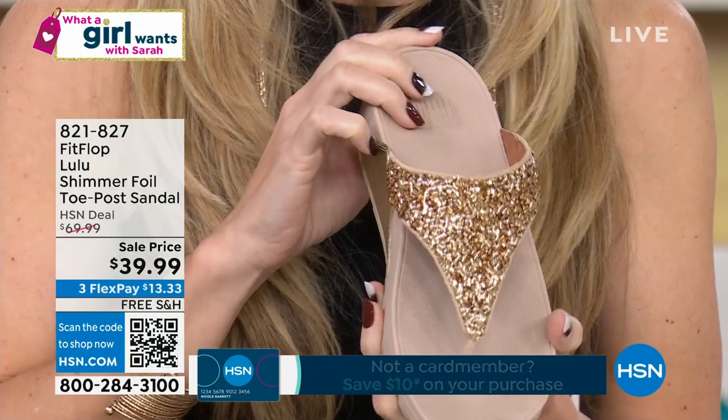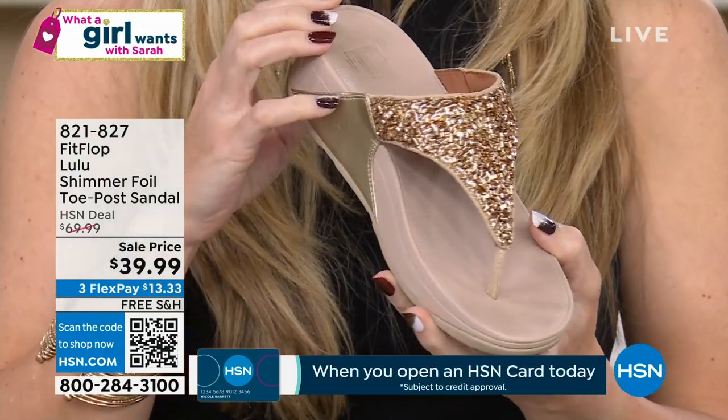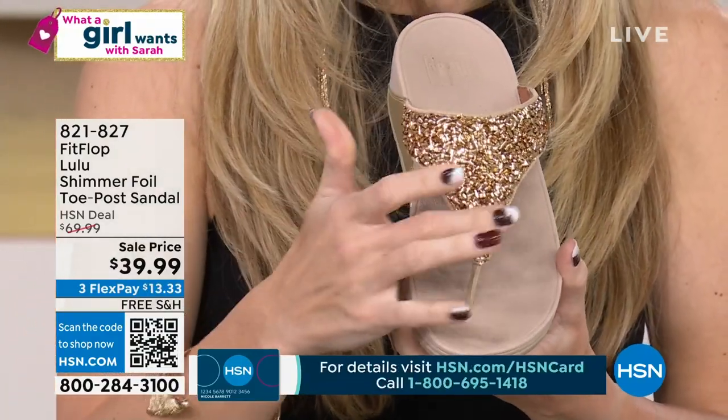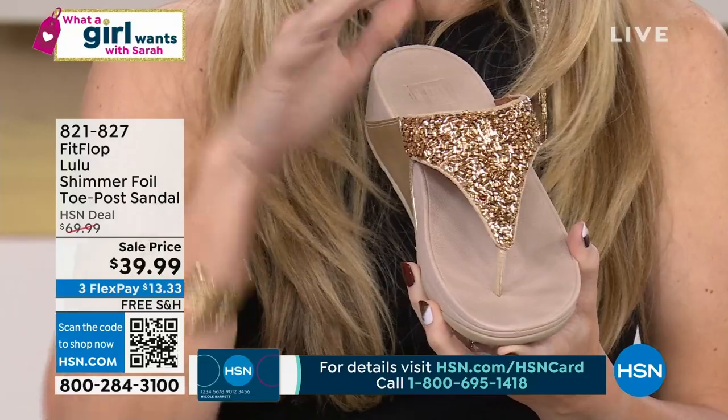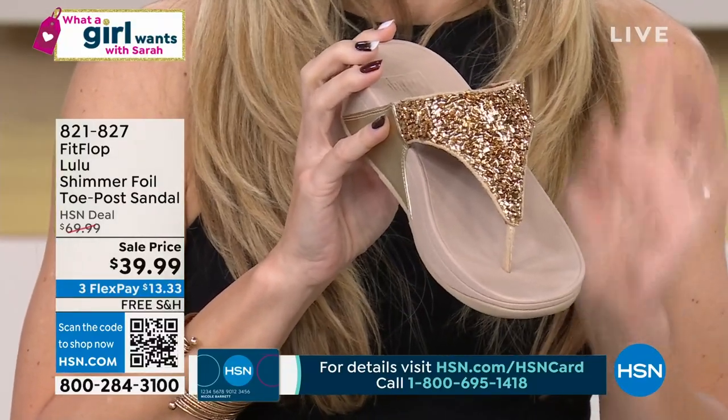Guys, if you love FitFlop, you are probably going crazy right now. So grab both colors. Not only is this on the super special deal that you just made for us, this is an exclusive silhouette to HSN. FitFlop is in all the big box stores. You can get them just about anywhere. But this particular shoe, this style with that gold foil and the two different colors, you can only get here.